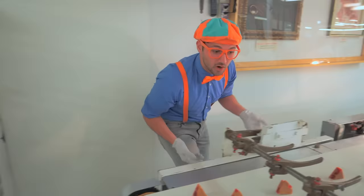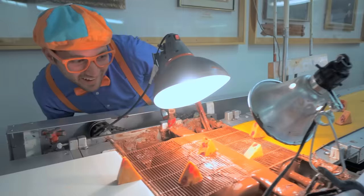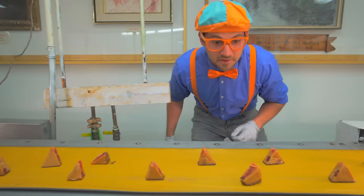Oh. And this adds chocolate to the bottom. Wow. That's cool looking. Ooh. And then it dries a little right here. And it goes really slow. Do you see how slow it's moving?